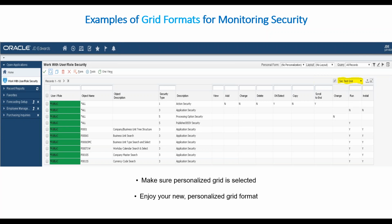You can either say show all columns, or however many other grids have been created would be there if they're shared. And then obviously ours right here, it's security sec test grid. So I chose it because I wanted certain aspects of data in here. You can see it's trimmed up. There is no scroll bar anymore.